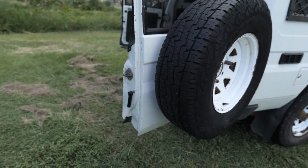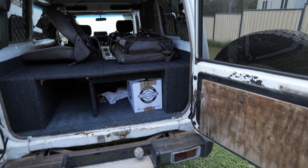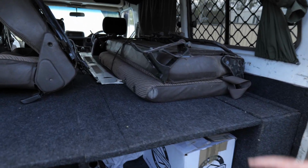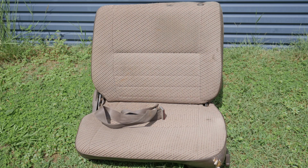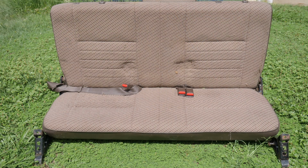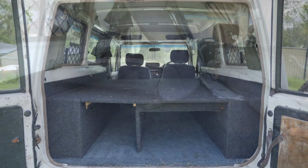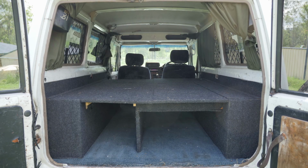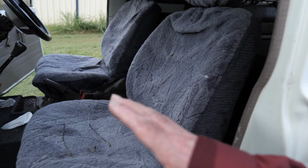But the other thing I wanted to show you just before I wrap up was in here, original seats. So that's the 3/4 bench seat that came with it, and that's the second row of seats, which is a 3-seater that also came with it, but these have been removed and basically put in storage when this shelf went in. And the seat that's in here, in the passenger seat, is a bucket.